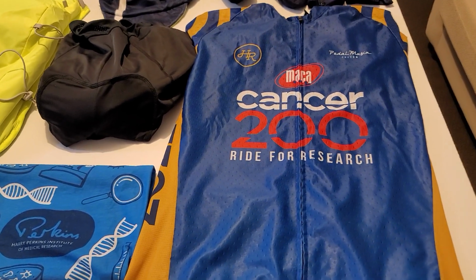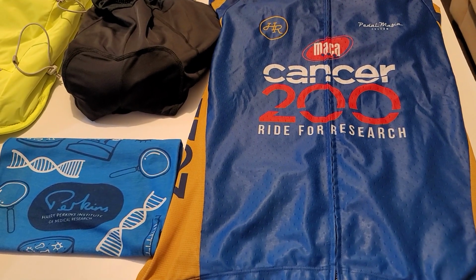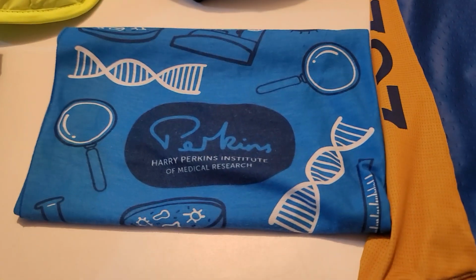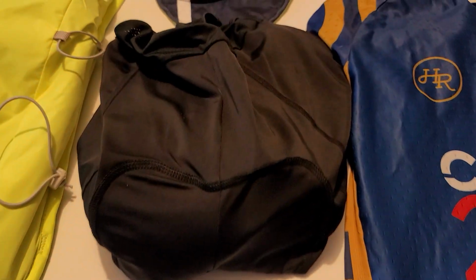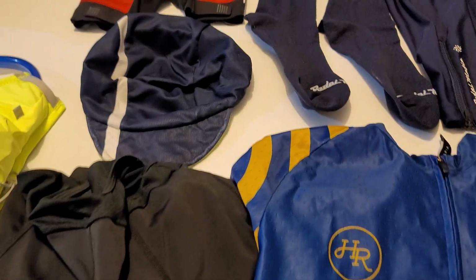First off, I've got a jersey that I'll be wearing. It'll be a Macca Cancer 200. I've got a few of them, so I'll pick my favourite before I go. Got a buff from the Perkins Institute as well. That's to keep the sun off the neck and can actually wrap around the head to protect the ears and face as well. Pedal Mafia necks. I've got a spare pair that I've got to take with me.